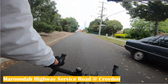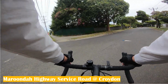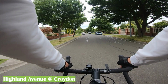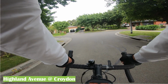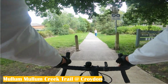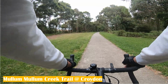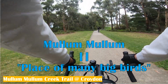Okay, there's a signboard here to Mulum Creek Trail. That's where I'm going. Going downhill, easy ride. So this is the entrance of the eastern end of Mulum Creek Trail. Morning. Mulum Creek Trail, named after Mulum Creek. Mulum is an Aboriginal word, which stands for place of many big birds.